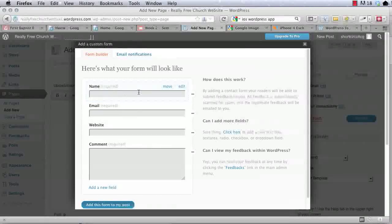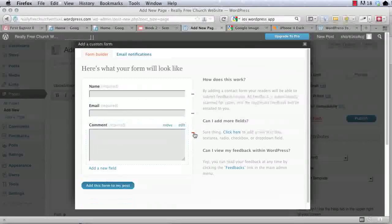So we want the name. When they fill out this form, we want their name, their email, and not necessarily their website because they're just contacting us, and then a few comments. And hint, hint, let's say you have a sign-up form for a trip. You could name this sign-up form for Falls Creek or sign-up form for camp, and you could put all the information in here, and they could sign up. It would email to you, whammo.